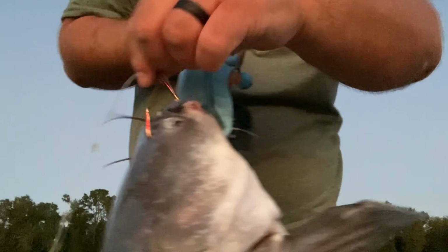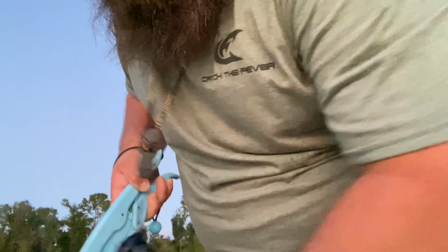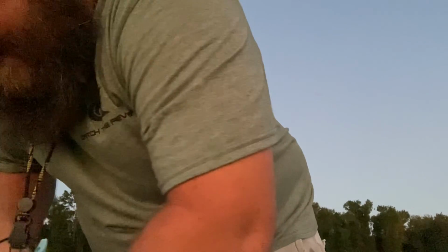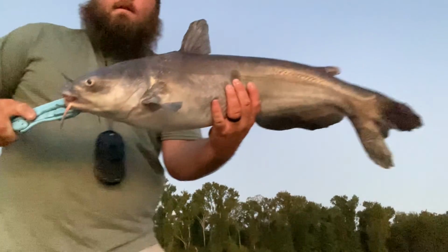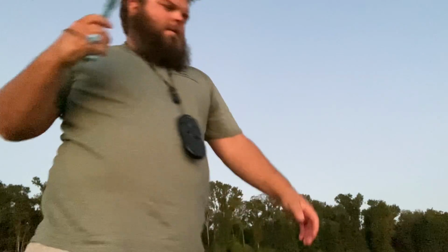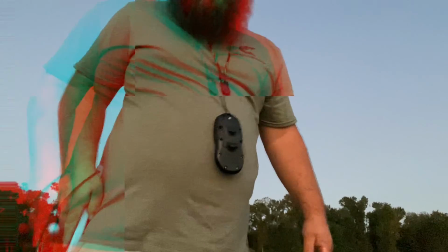Once again, Dale's tackle hook. I mean, look at that. Look where that hook is. Every time. There he is. Going back alive.